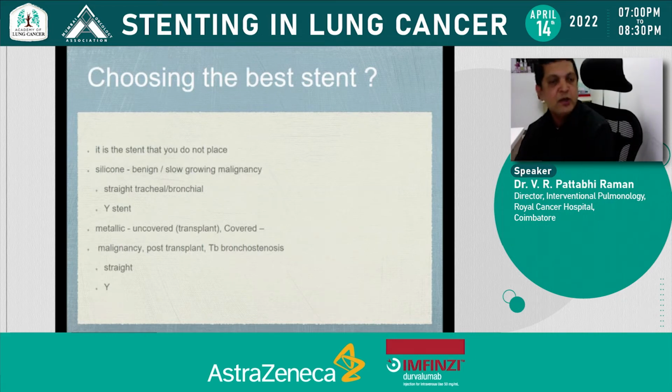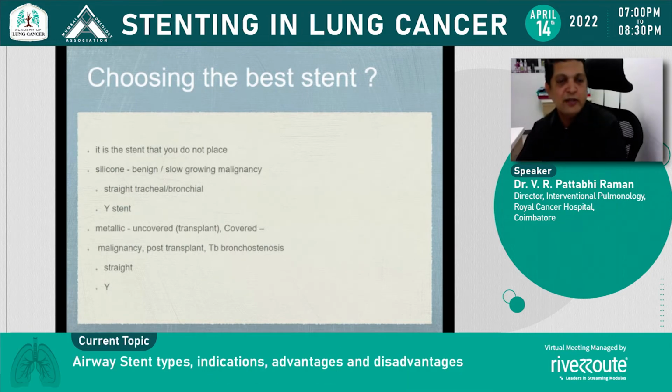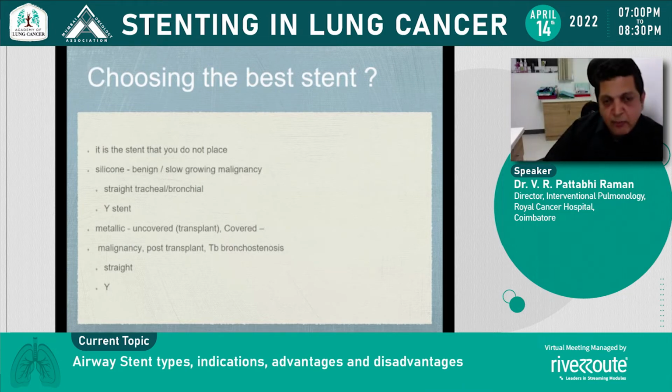Metal is used when there is a malignancy, and in cases of transplant, we have an uncovered metal stent. A metal stent can be covered by another silicone layer. Why do you do that? Because if there is a malignancy, it can grow in; if there is a lot of area between the wires, the tumor can grow in, so it serves no purpose. Except in transplant, where you want a little bit of growth so that it can cover a dehiscence, only in that setting do you use an uncovered metal stent. The rest of the time, use a covered metallic stent only.